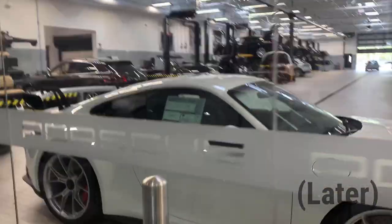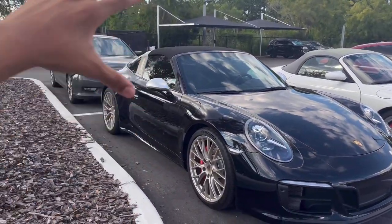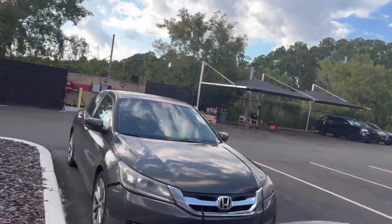This looks like the PTS chalk gray. The manager said we are allowed to look at this one. All right, guys, so before we check out the blue GT3, we are just here in the back of the showroom. Right here, we have a 991.2 911 Targa. This thing is absolutely beautiful. I've only seen one 992 Targa.